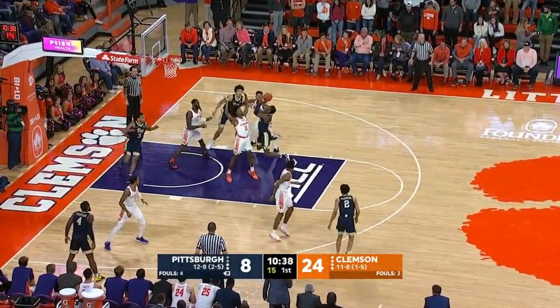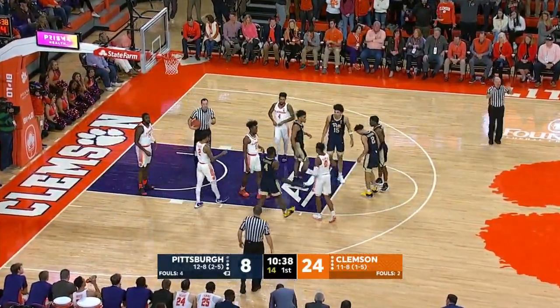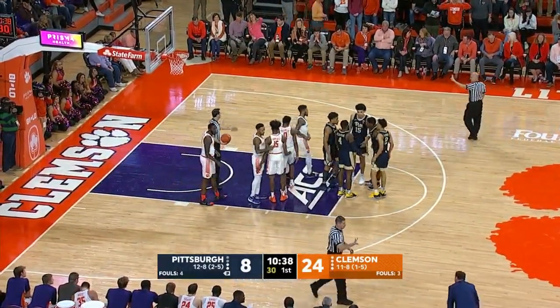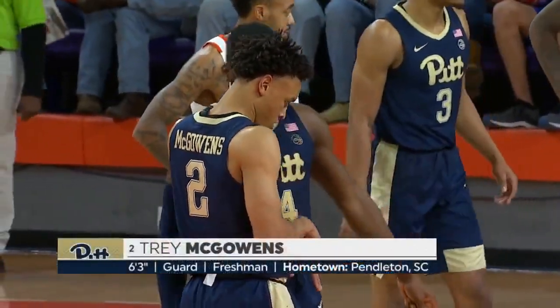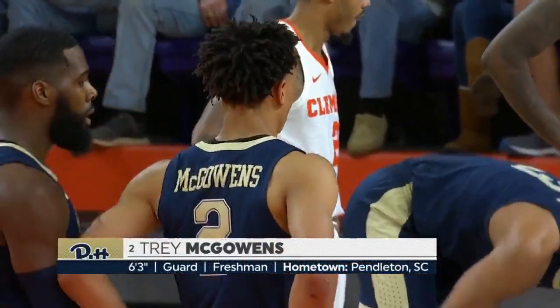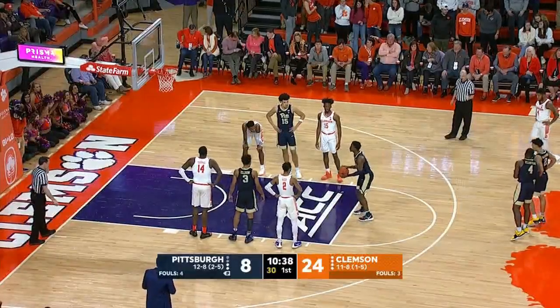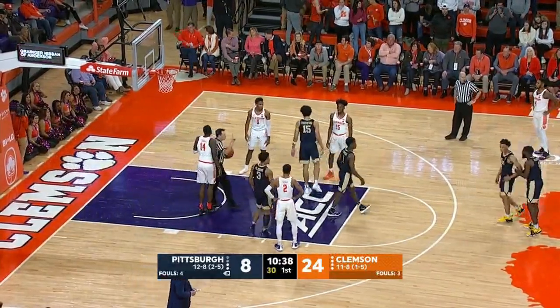Here's Xavier Johnson, an explosive athlete. And Johnson will go to the line, but it's Johnson's backcourt mate, fellow freshman Trey McGowan, who's playing with a little extra juice tonight, and you can't blame him. He's got about 50 or more family and friends in attendance, most of them sitting right behind the Pitt bench. His mom, Pam, his dad, Bobby, both in attendance. They grew up about 15 minutes from the Clemson campus.